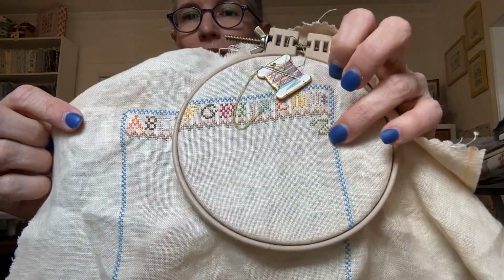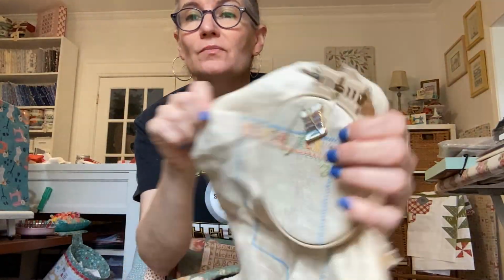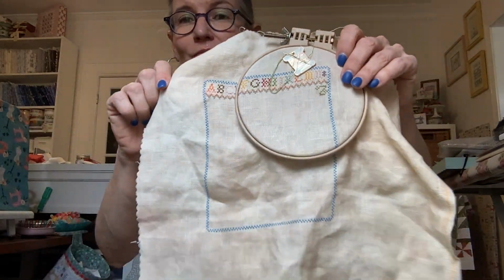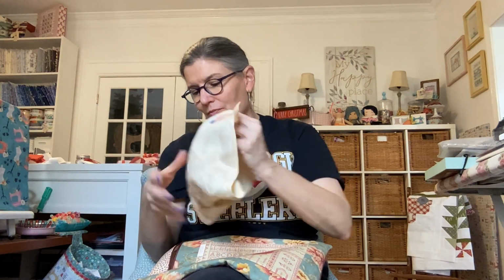And then this morning I did the Z. I guess that's a Z. The letters in this are really funky. I love them. So yeah, that was what I have been working on. Okay, so that is all my WIPs.